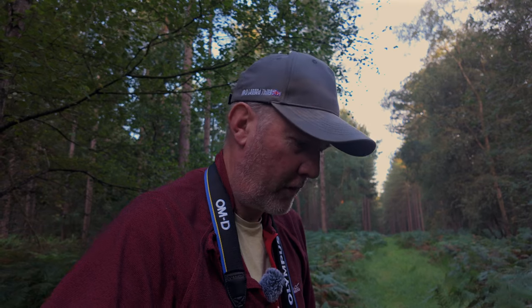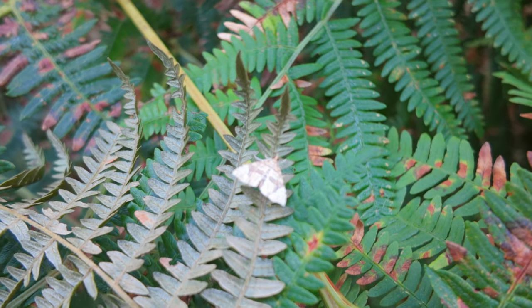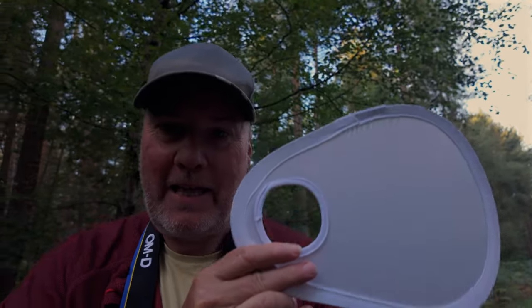So I found this moth, which is not a damselfly, but to be honest, I think it's going to be really difficult. So I'm going to photograph this anyway. If nothing else, at least it'll get my exposure right. So let's have a little play with this. So I've got my little diffuser, which also works as a reflector in bright light. But let's pull it out to show you. There it is.